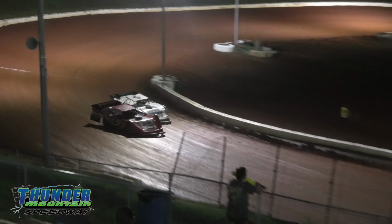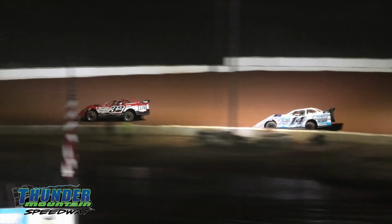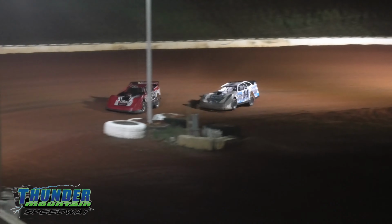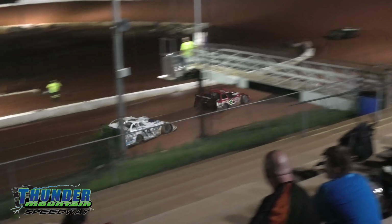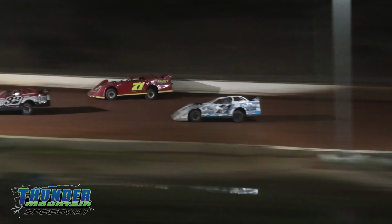So after 11, it's going to be the 32 of William Blankenship, the 14 of Logan Walls, then the 7 of Matthew Smith, then the 9 of Jason George, and then rounding out the top 5 going to be the 9 of Derek Matters as he slips up, and Colby Gallion gets by him, and we're going to have a caution, maybe. Derek Matters slow coming out of turn 4.